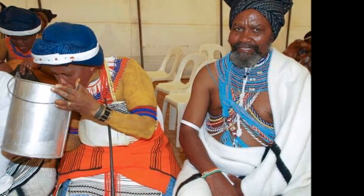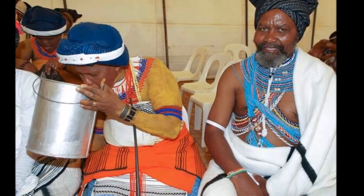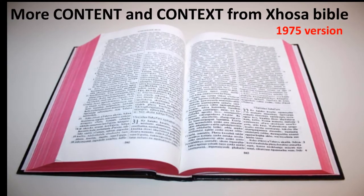That's what I mean. There's a whole lot of things that you won't understand if you don't have this Xhosa background. I'm telling you right now, because I read the Xhosa and I compare it with the English, and I find a whole lot of differences, and I'll show you a lot of them.